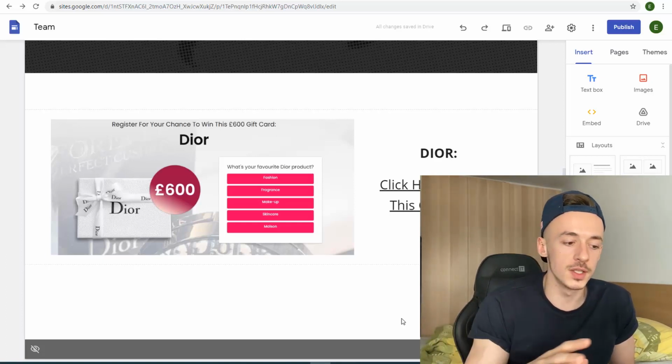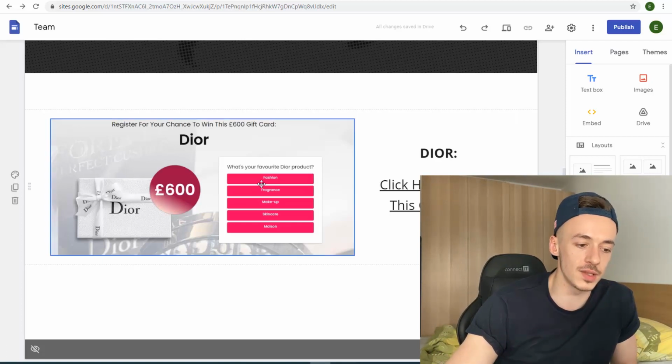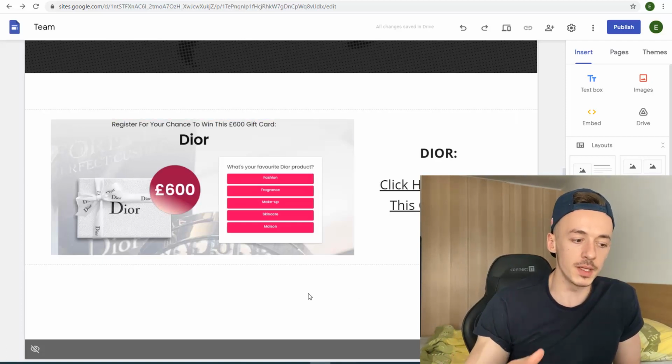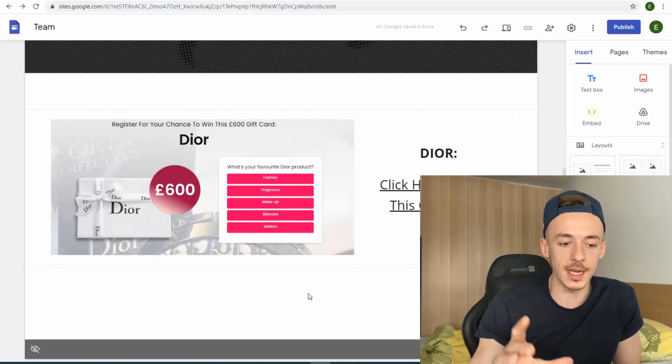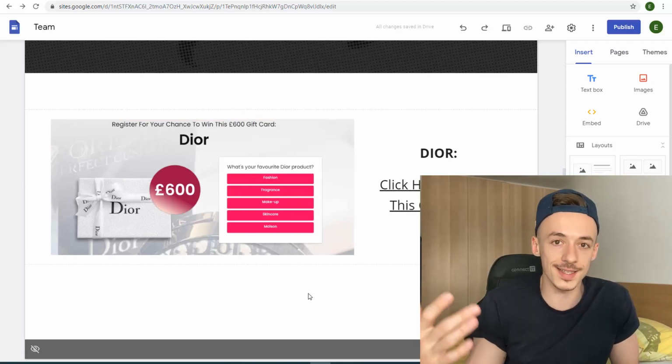I know how this works. So they just need to see that this is real. And when they click on the link, they need to see the exact offer right here. Because if it's too good to be true and they click on the link and it's something completely different, they're like, okay, another scammy website.